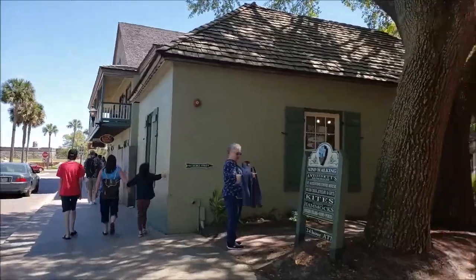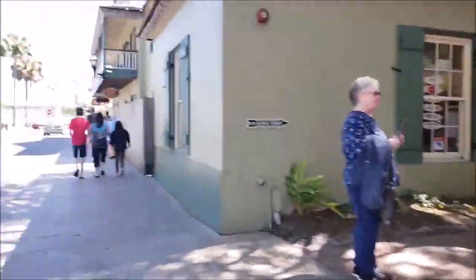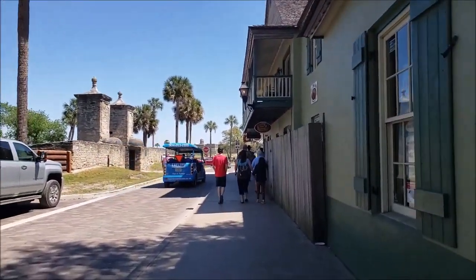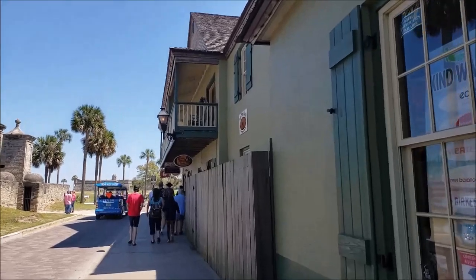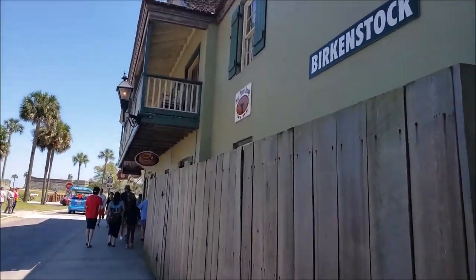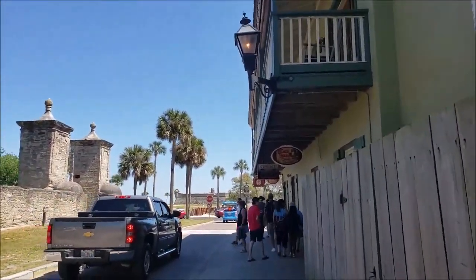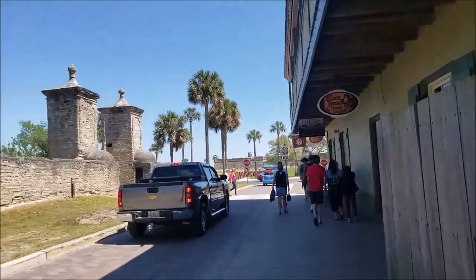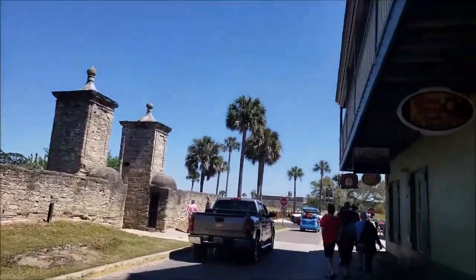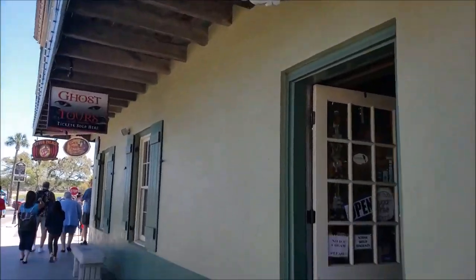And I just like the setup down here. It is definitely Old Town. It reminds me of a bit without the Spanish design. You can definitely see the Spanish influence here. But it reminds me of Frankenmuth back at home. It's just an older city and it kind of takes you back in time. So this is a lovely place and we've chosen a really beautiful day to come and visit St. Augustine.